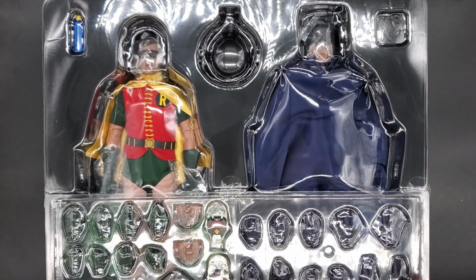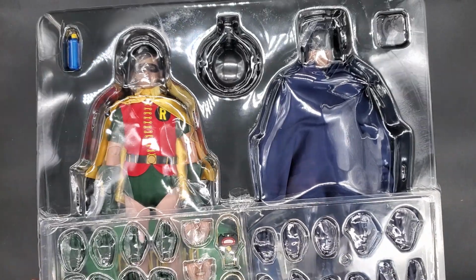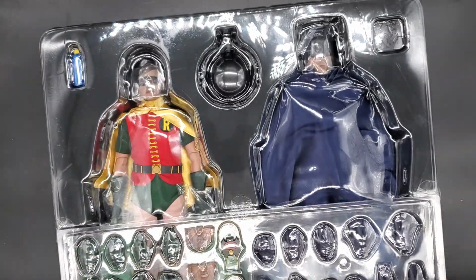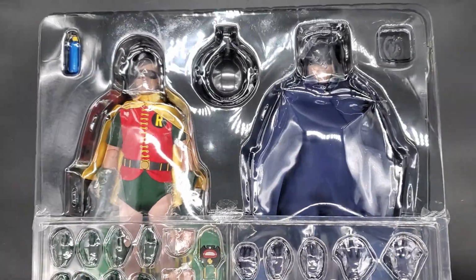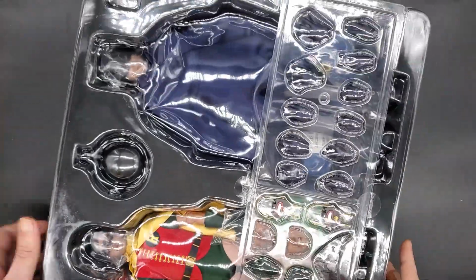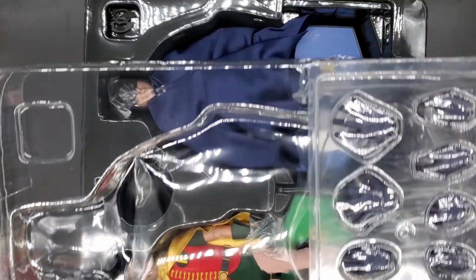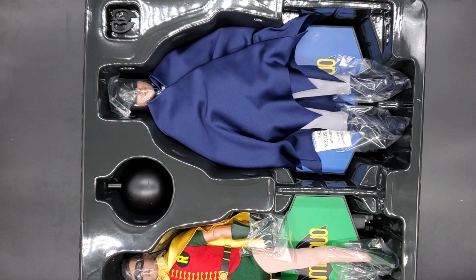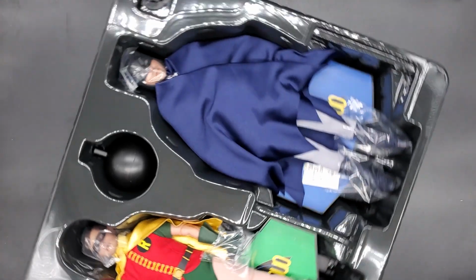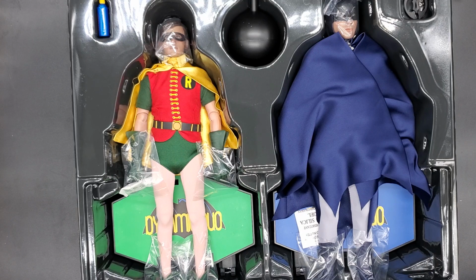But anyway, I digress. Now, these figures, since there's two of them, are honestly, it's going to be taped. Hey, it's not. So this is really kind of a grail of mine in a weird way. I absolutely loved the 1960s Batman.